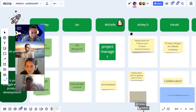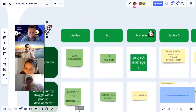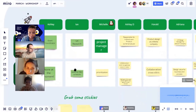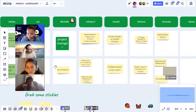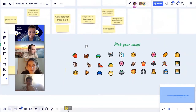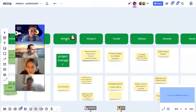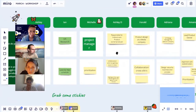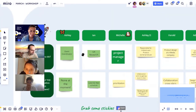Does anyone else want to share? I see Ian, you have waterfall R&D schedule. Can you give us a little bit more context on that? If you're open to sharing, or maybe even put it in the chat. Yeah, sure. I work in a company that's very, let's just say we have a very aggressive culture. And so the way that these timelines get decided is so arbitrary and so top down that by the time it gets to, okay, we need to research the problem.